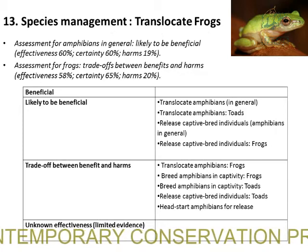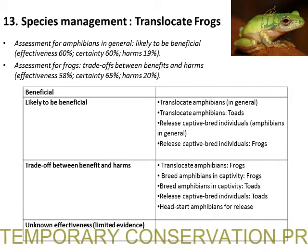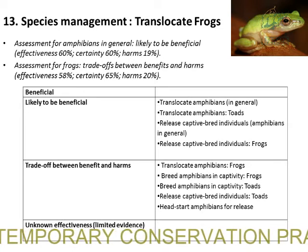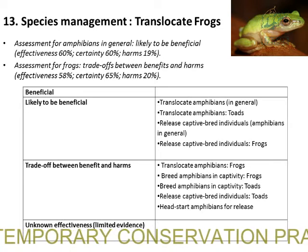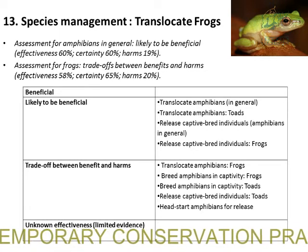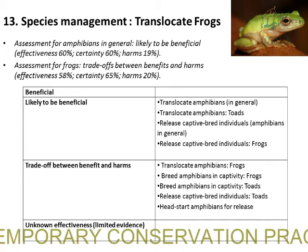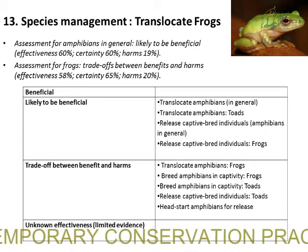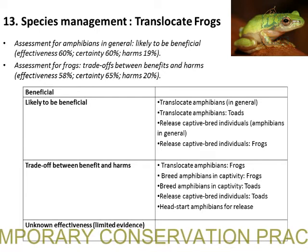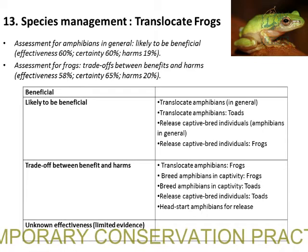Something that's also been spoken about but hasn't really happened yet in South Africa is a possible translocation of frogs as a result of developments that are going to force the habitat to be lost. And in the synopsis, this does come out as an intervention that is likely to be beneficial for frogs. And there's multiple facets to this, so translocate amphibians, but also how do you do that, captive breed them, release, all of that. And so the synopsis covers that in quite good detail and will be quite a nice guide when and if we get to that stage for some of our South African species.